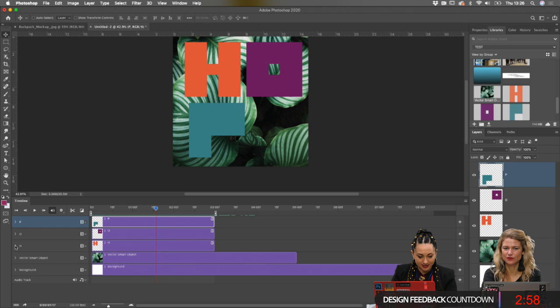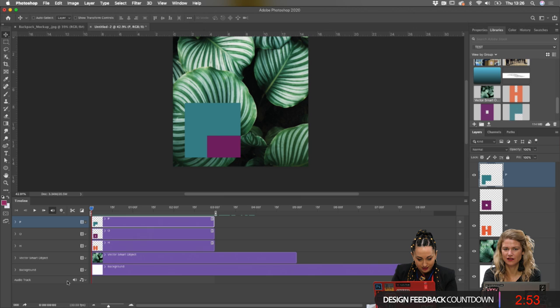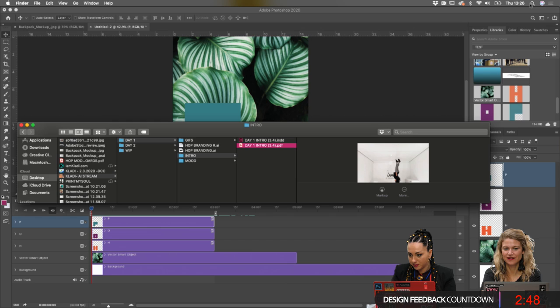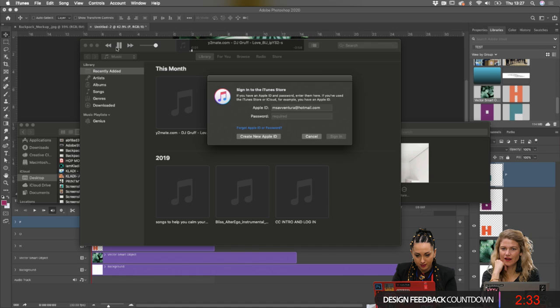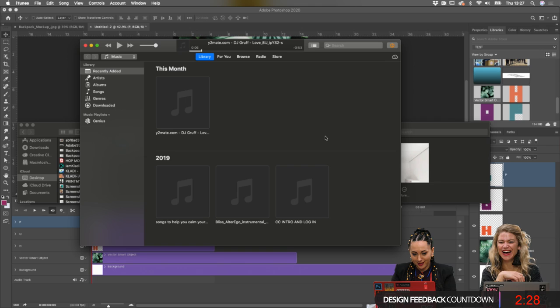But let's see if we can actually click and drag the audio track here, where it says audio track. I'm going to go back into my folder. Oops, I lost it. And then we can make sure that our volume is up so that people can hear it too once we get it in there. Let's see if we can actually open it. I think that's going to play in iTunes. Something is happening here. I'm getting stuck.